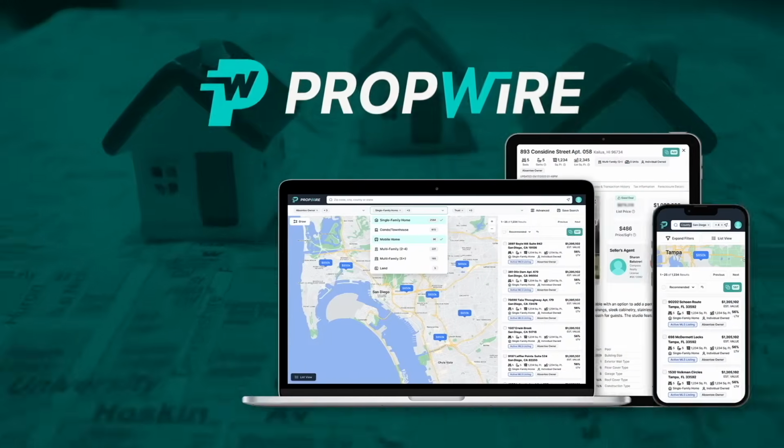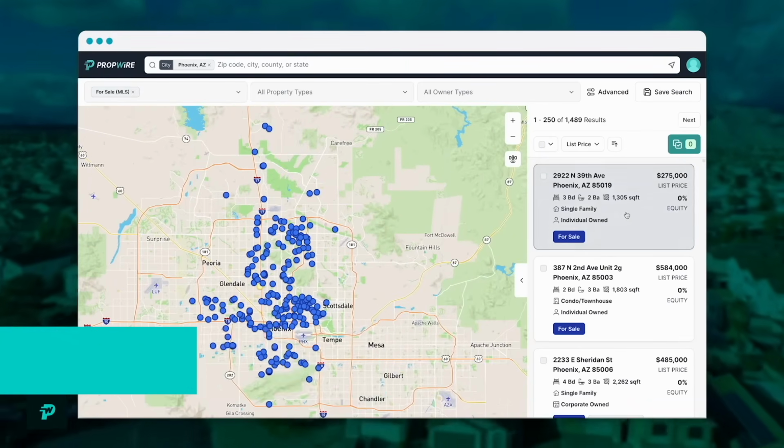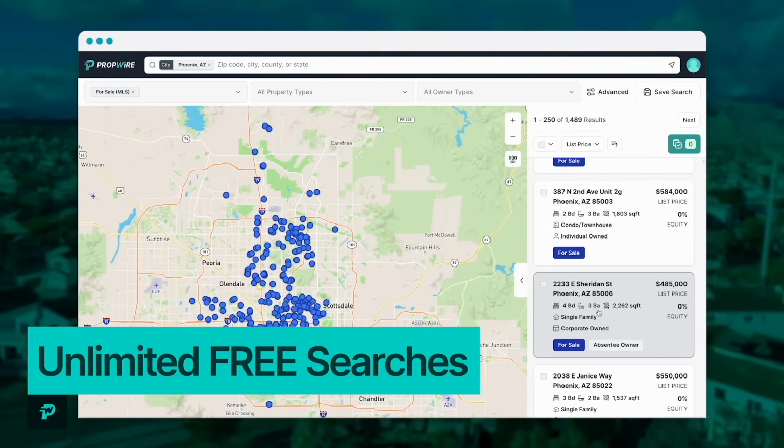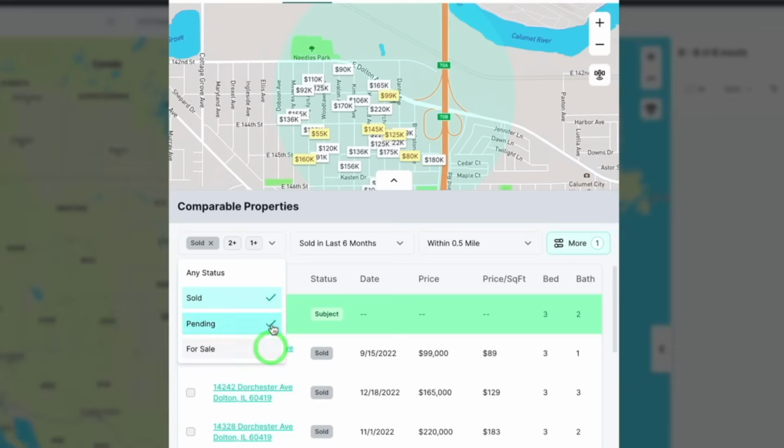Now, you may be wondering, what comp tool do I use? And the software that I like to use is PropWire. Now, I love PropWire because, for one, it's free. You can search and download and research and comp without paying any monthly subscription, absolutely free. And their comp tool is really, really good, so you can look at that and comp your properties.